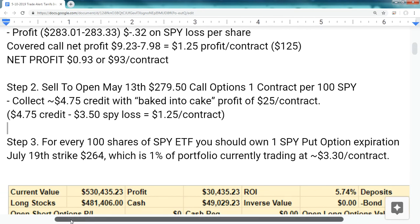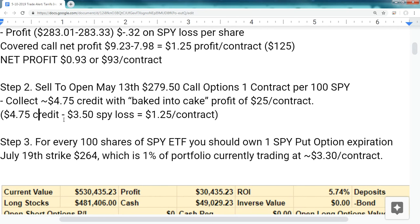Now the new trade alert, the math on that is we pulled in a 475 credit. You might get a little different. It's fine. The prices are all relative to the SPY at the moment you trade it. But there's a baked into the cake profit. If we're wrong and the market flies higher, we're going to make $1.25 a contract if they exercise the call option. Now, this gives us about $4.75 of protection, which is less than we had from yesterday to today.